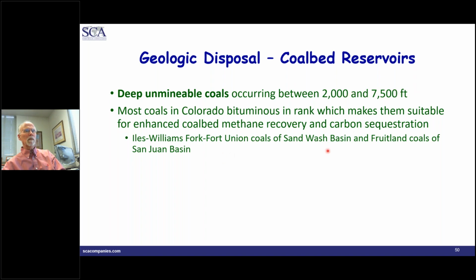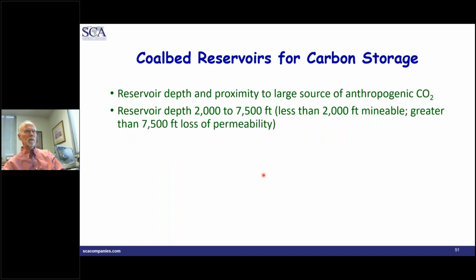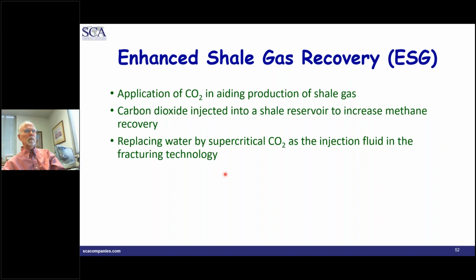So you may have a magic zone here in which to inject the CO2 in deeper parts of the basin. So coal bed reservoirs for carbon storage have close proximity to the anthropogenic source of CO2, being our magic depth interval, and can be an area for lots of CO2 storage.